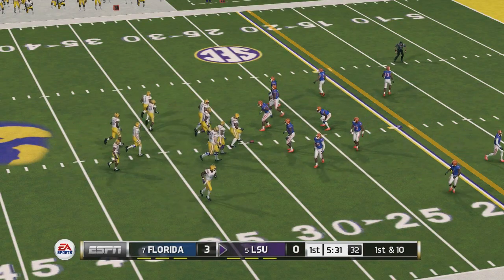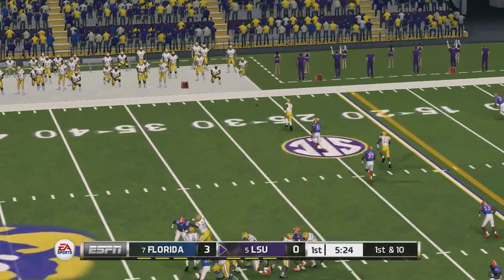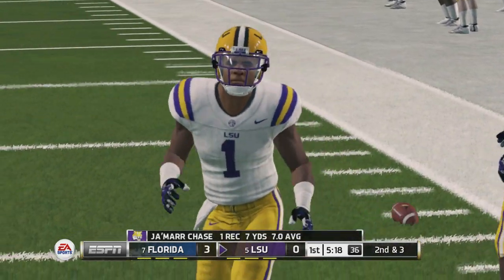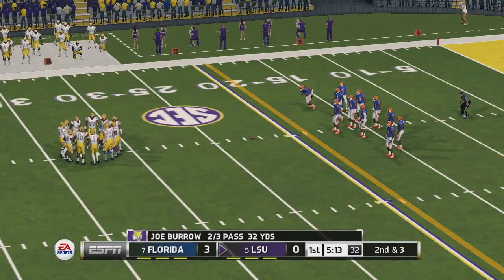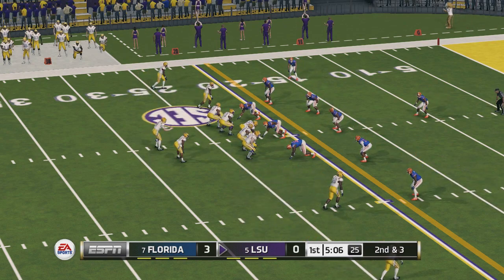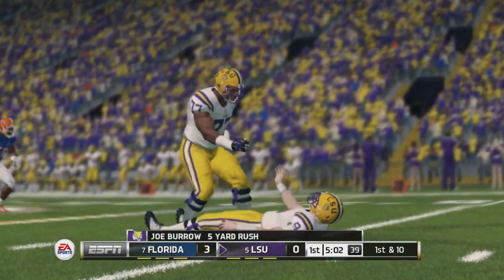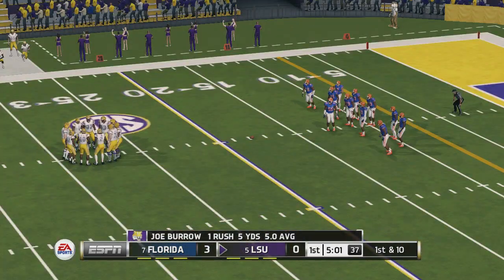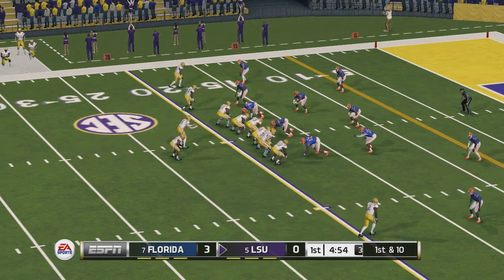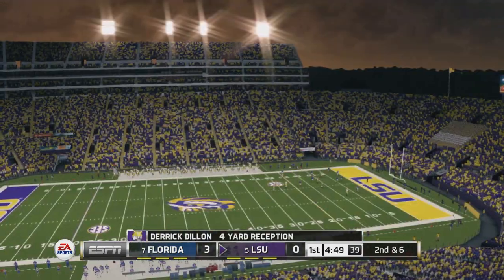From the 29-yard line, first down. Fires quickly, and he's got his man. He's taken down at about the 23-yard line. And he's tackled after positive yardage. From the 18-yard line, it's first down. Fires out to his wideout, and he's shoved out of bounds at the 14-yard line.